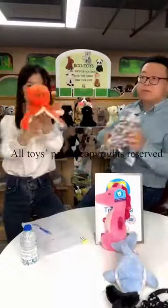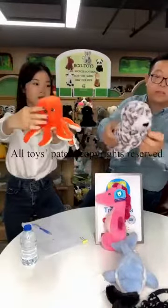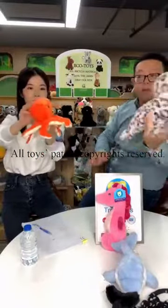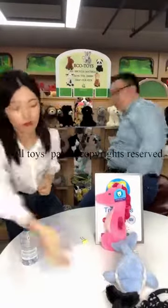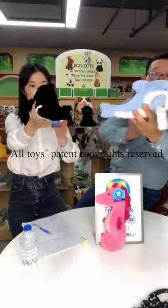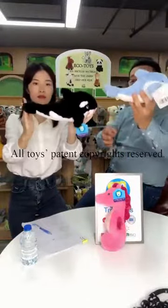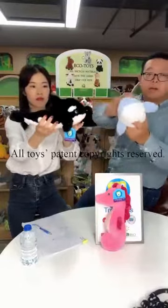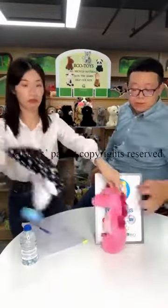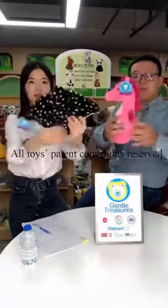Octopus. Orange one. This is also patterned. See? Cute. Another dolphin, a blue one. This one is 30 centimeters. This one is 30 cm as well. Very cute. And the fabric is very soft and smooth. The last one? Stingray. The seahorse.